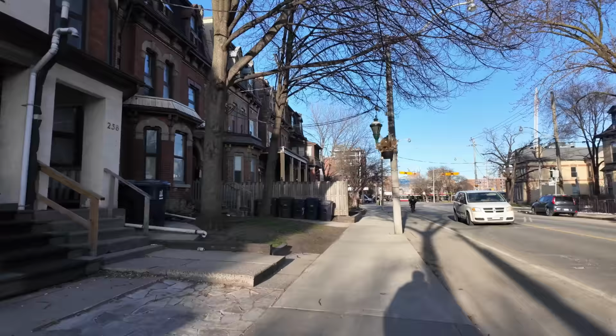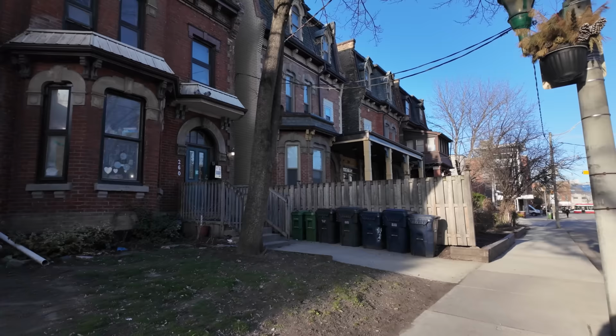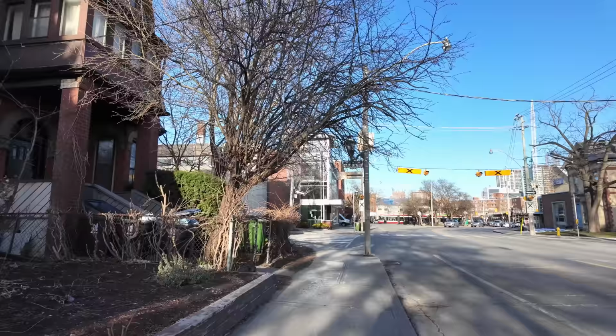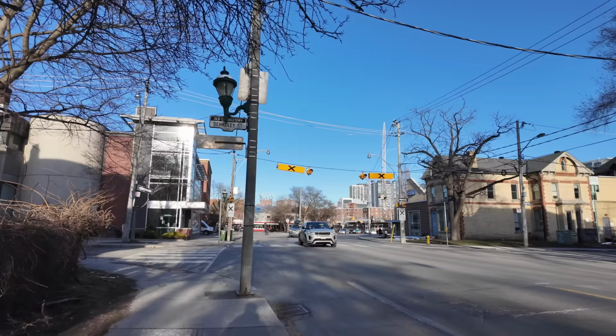Cabbagetown is known for having North America's largest collection of Victorian style homes. And it used to be much bigger. A lot of it was cleared out for large-scale housing developments. And we're about to walk past one of them, Regent Park. Another one of those developments is to the north of here, called St. James, or St. Jamestown.